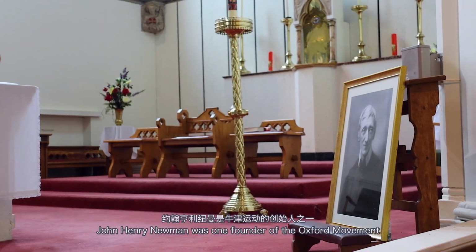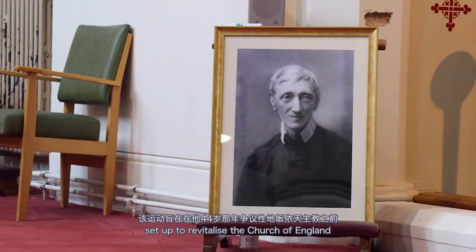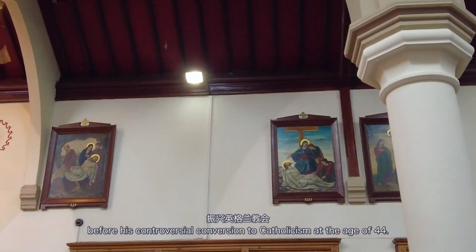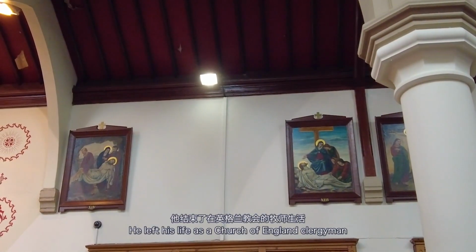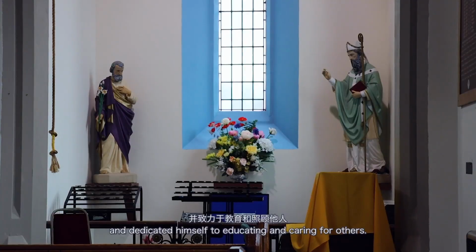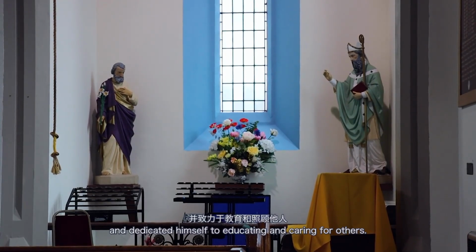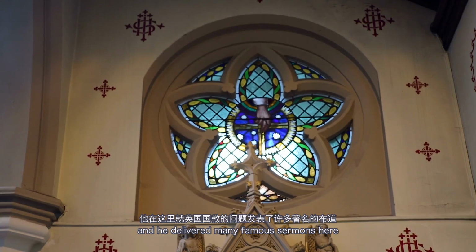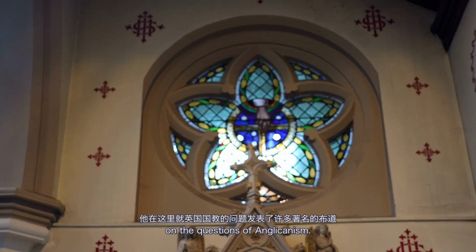John Henry Newman was one founder of the Oxford movement, set up to revitalise the Church of England before his controversial conversion to Catholicism at the age of 44. He left his life as a Church of England clergyman, became a Catholic priest, and dedicated himself to educating and caring for others. Newman was St Anne's first parish priest, and he delivered many famous sermons here on the questions of Anglicanism.